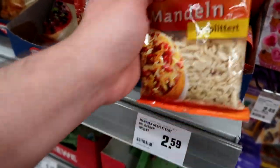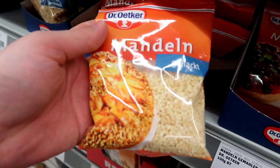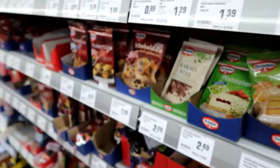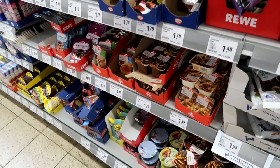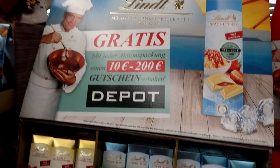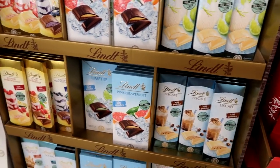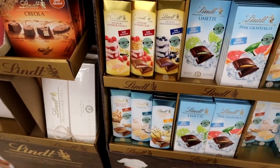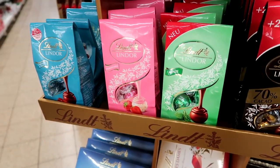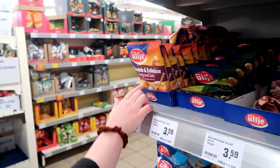Oh yeah, different pie toppings. I don't know what that is. Whatever this is, mandel, galak, nuts, I don't know. Cacao nibs. Ooh. Nuss nougat. Pistachio cream. Wow. Seemingly a new range of bars here. They look like sundae bars. I think I bought that banana split one a few days ago. Ooh. Nothing too new there, I don't think. Nuts, what have we got? Honey and salt. Nice.